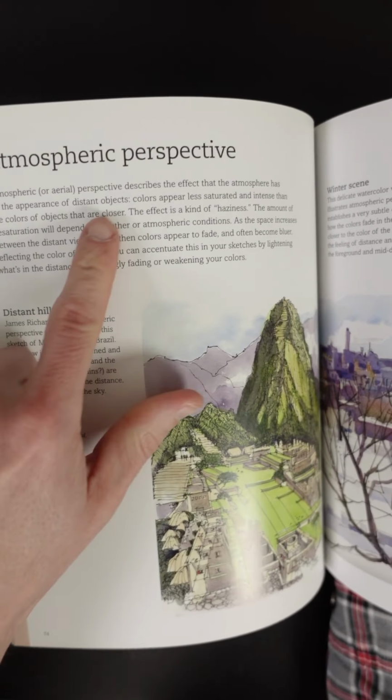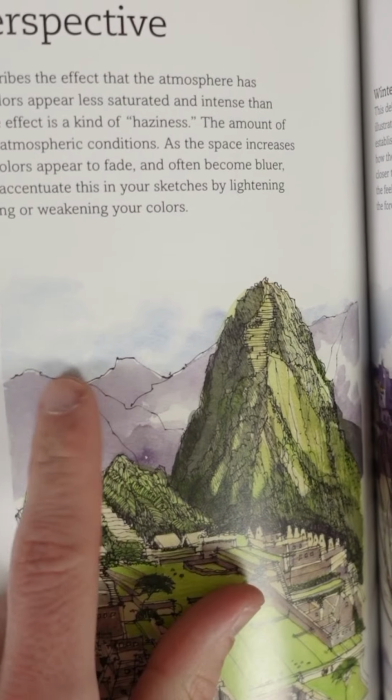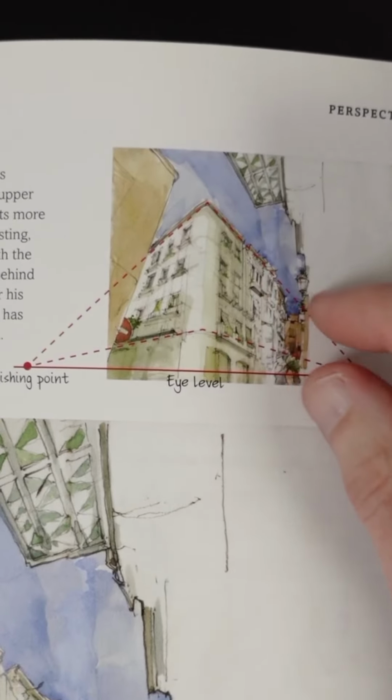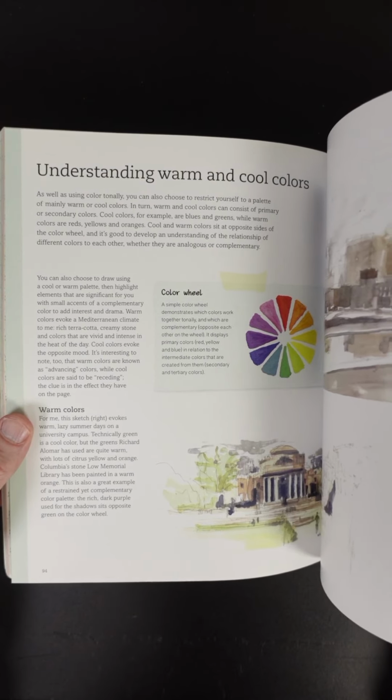There's different ways to create a sense of depth in a painting, and atmospheric perspective is one of them, where objects get lighter as they recede into the background, so mountains are usually lighter. Here's a section on 2-point perspective, which gets more complicated than just having one vanishing point. You can see that these lines converge over here to this point, and then these lines over here converge on that point. Section on color, understanding warm and cool colors.